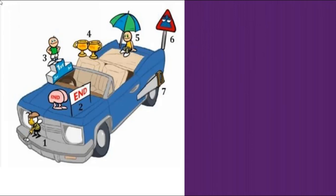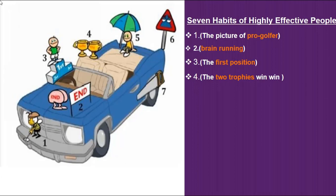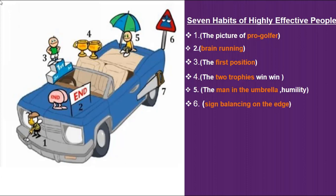In order to remember this list, I want you to imagine a car. At the front grid, I want you to visualize a pro golfer. At the bonnet, I want you to visualize a brain running towards the finishing line. At the windscreen, I want you to visualize a man, or rather a winner, at the first position. At the front seat, I want you to visualize 2 trophies representing the win-win. At the back seat, I want you to visualize a man sitting under an umbrella. And at the edge of the boot, I want you to visualize a signing balance with eyes representing synergize. And at the tires, I want you to visualize a saw.